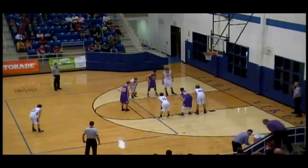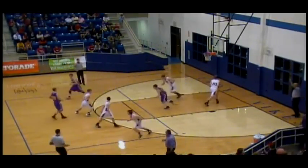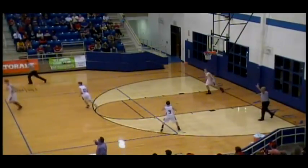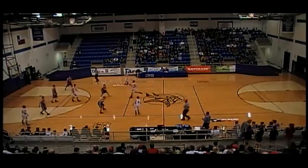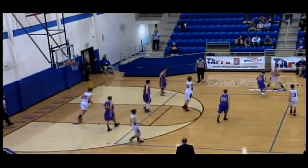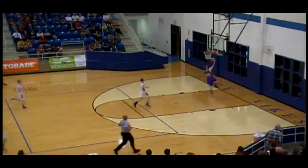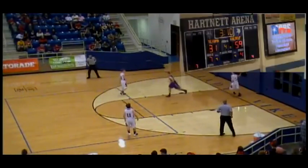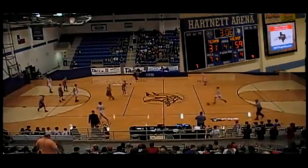Road Runners again to the line. Second shot. The Road Runners have been stout tonight at the free throw line, knocking down the majority of their free throws. Again, this is how they got the lead. We saw it earlier in the girls' game. The free throw line is such an important factor when it comes to these big-time games, really all games. But I'm really, really impressed by this Road Runner group. They've gotten it done at the free throw line.